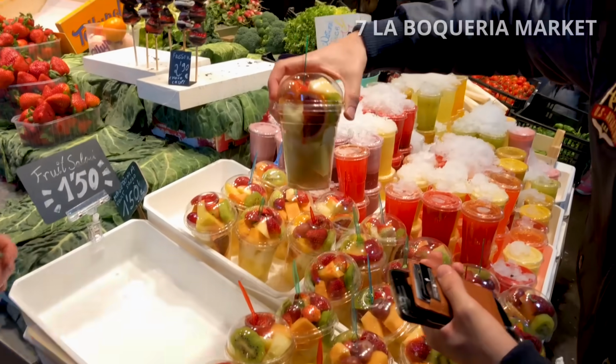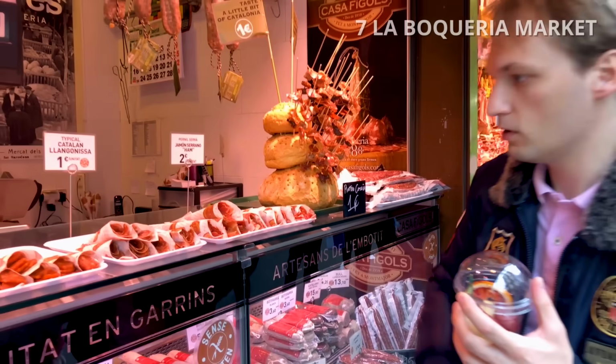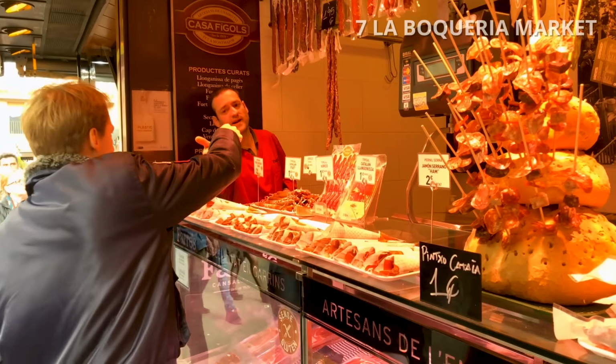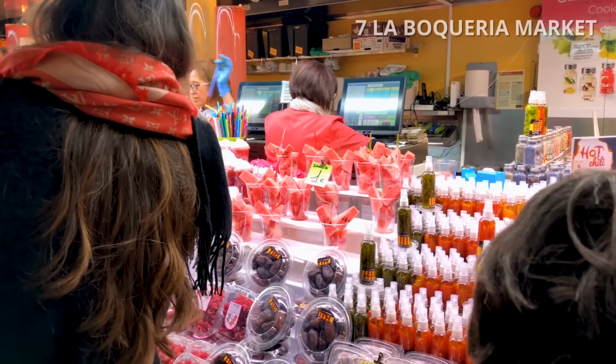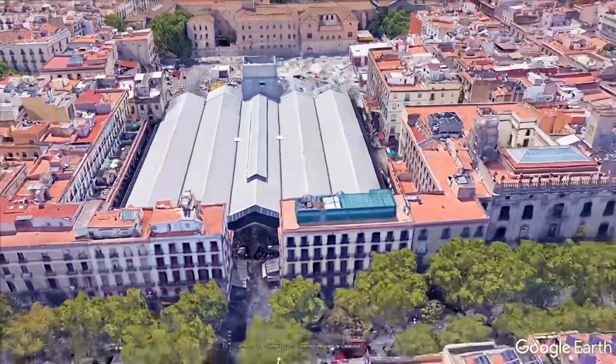The first mention of the Boqueria Market in Barcelona dates to year 1217. The current name is believed to derive from the Catalan word boc, meaning goat. Therefore, a boqueria would be a place where goat meat is sold. Try some fresh fruits or any other authentic treat from the market.